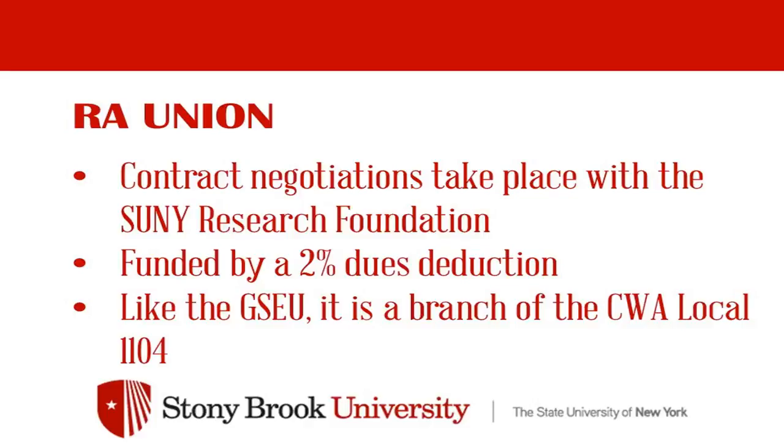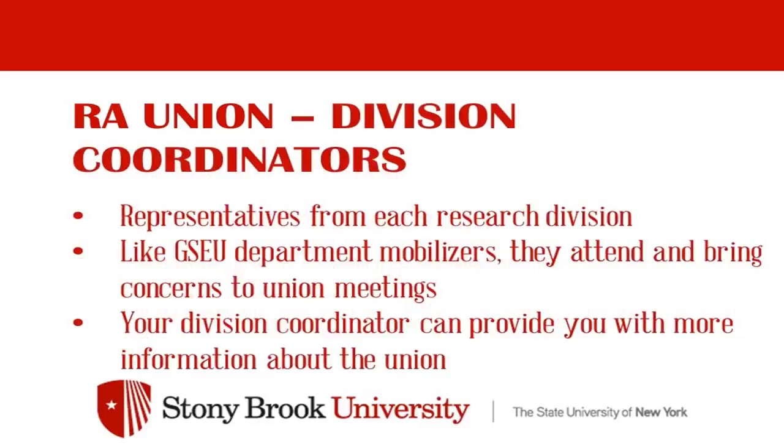Like the GSEU, the RA Union requires 2% of your salary in union fees to fund its operating costs and is operated by the union CWA Local 1104. Like the department mobilizers of the GSEU, the RA Union has division coordinators. Your division coordinator is available for any questions you have about the union.